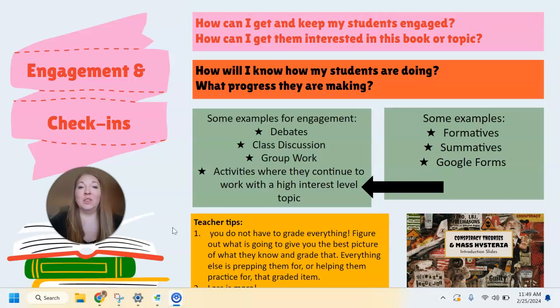So if kids aren't doing well, then I'll have them go over their practice activities or assignments with me, because if they can do the practice, then they can do the performance activity. And the performance doesn't have to be anything super big, but I think it's important to note that there's a difference between the two, and you don't have to grade everything.